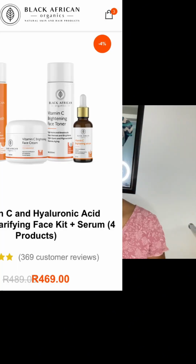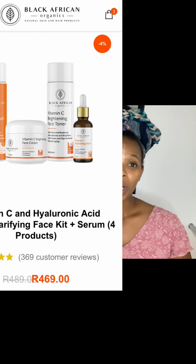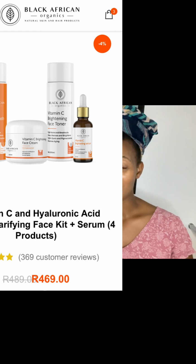I want to show you the products I'm using. These products are from Black African. The first time I heard about the products was from my partner, because he used them, and every time he's on this side, I would try to use them, and then I was like, oh, I really like these things. I'm a person that usually used Vaseline only, but I thought, maybe it's time for me this year to upgrade and use something more feminine, more ladylike.